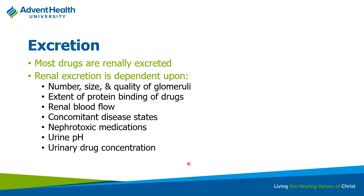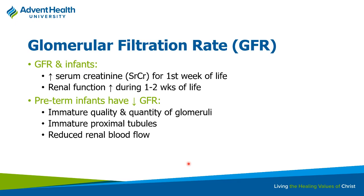But we have to consider things like their gestational age. We consider things like the nephrotoxic medications they might be on. Maybe they're on gentamicin because we're worried about neonatal sepsis, and how that may affect how well they can excrete these drugs. So as I mentioned, GFR is not going to be all that helpful, especially when you're dealing with a neonate. For children, we do have calculations that we can use.